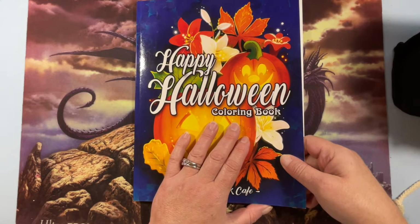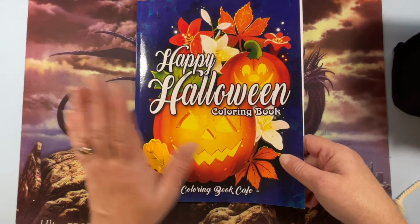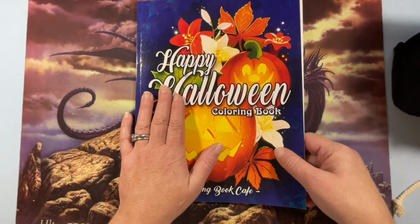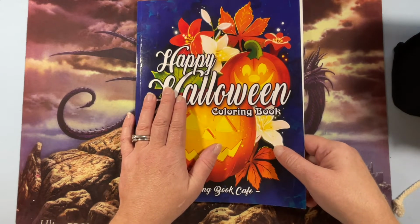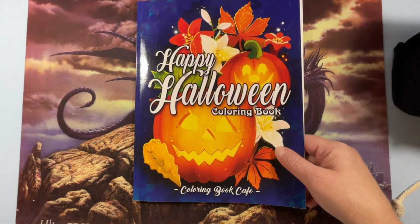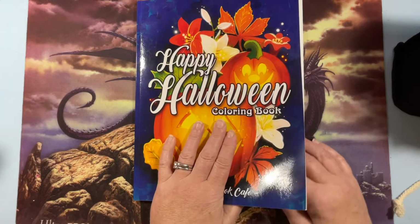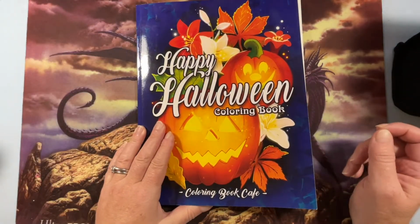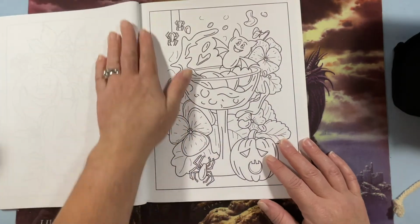So what we do in this tag is you take a Halloween picture and you color it in pastel colors only, using any medium. It doesn't matter as long as they're pastel colors. And there are a list of 15 questions to answer. So I picked a picture out of Happy Halloween Coloring Book by Coloring Book Cafe.